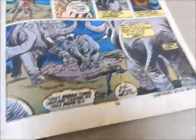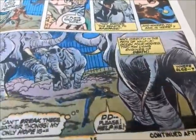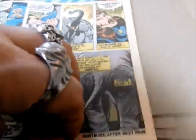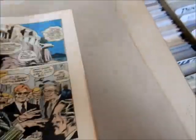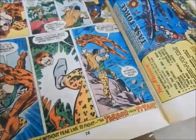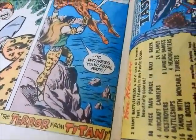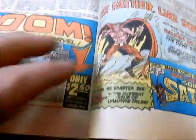Here the Widow is tied down, and those elephants are ready to trample her to death. But Daredevil catches her just in time. Here's an ad for Crazy Magazine, which was their way of competing with Mad Magazine. Kraven smashes in, and a big fight with Daredevil ensues, and Kraven puts the kibosh on Daredevil, and he's getting ready to throw Daredevil over the side. Daredevil's thinking, "Save me, Spider-Man! Save me! Save me, Spider-Man!"